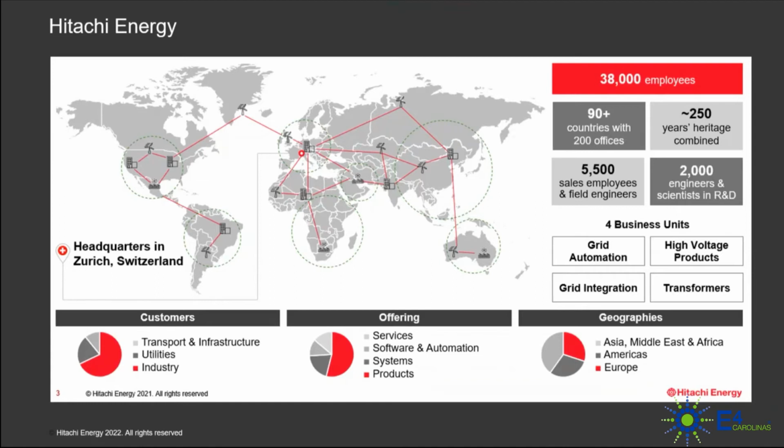High voltage equipment: this is large power breakers, as well as gas insulated substations and other equipment. Our main factory in the US is outside of Pittsburgh, Pennsylvania. Grid integration: this business is primarily focused on the campus here, but includes high voltage DC, FACTS, which is flexible AC transmission systems, turnkey substation and engineering, and also high power EV charging.